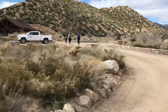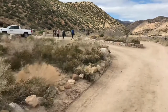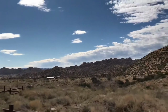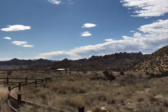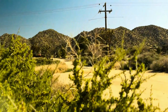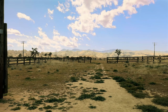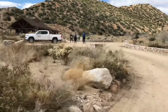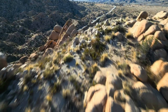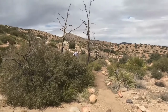Hike the scenic trails of the Pioneertown Mountains Preserve. Sixth, get out of town and into nature at the stunning Pioneertown Mountains Preserve. This breathtaking natural space lies just minutes from the main street. It is managed by the Wildlands Conservancy and spans over 25,000 acres of pristine desert terrain. The entrance is free and the preserve is open from sunrise to sunset.